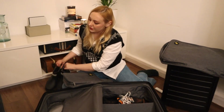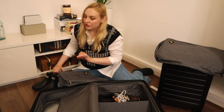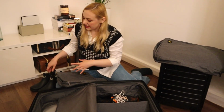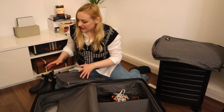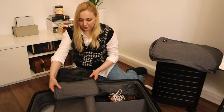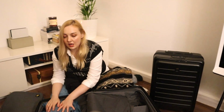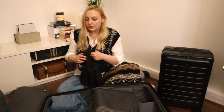I'm going to be taking my bubble wellies. I take these with me absolutely everywhere. I wore them a lot in Scotland, especially in the Highlands where it was really, really muddy and it was raining a lot. I want to be prepared for every possible situation in York, so I am going to put them in the shoe bag. I'm just going to quickly pack this up and get back to you in just a moment.